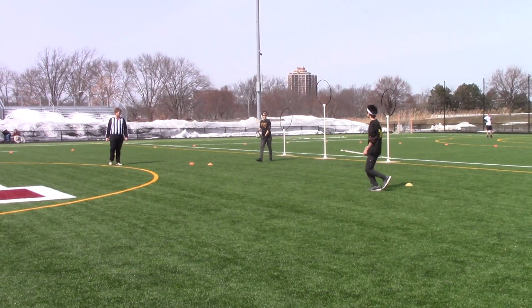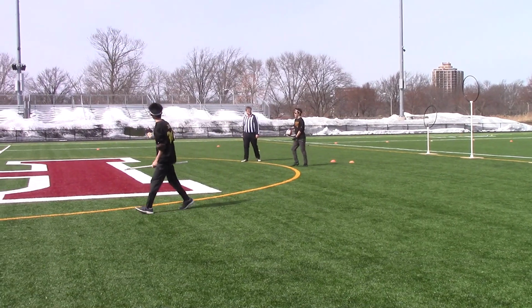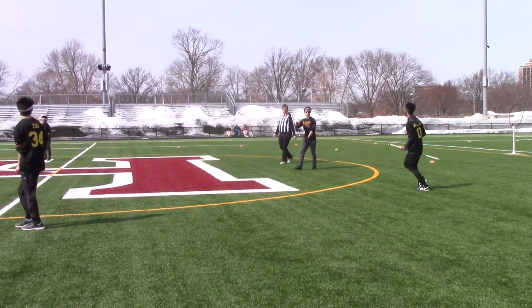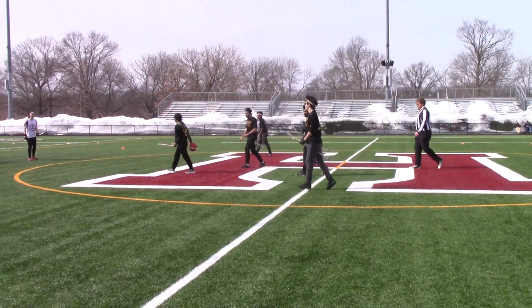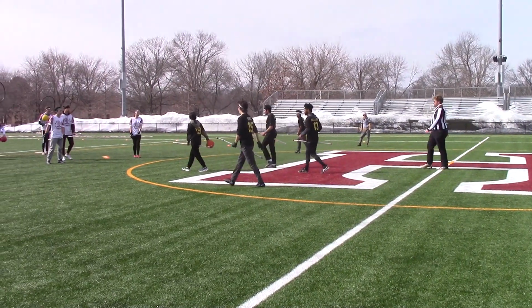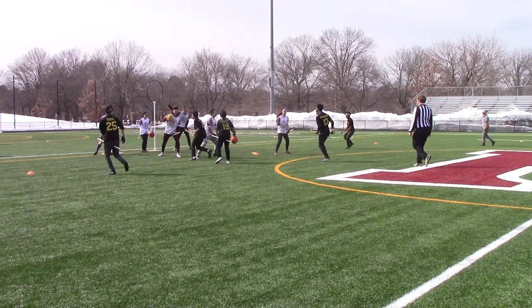70-40. You have 70? I have 60. Okay, yeah, I have 60. Never mind, sorry, score is 60-40. All right, we have a new keeper in for Brown, 13 Richardson.